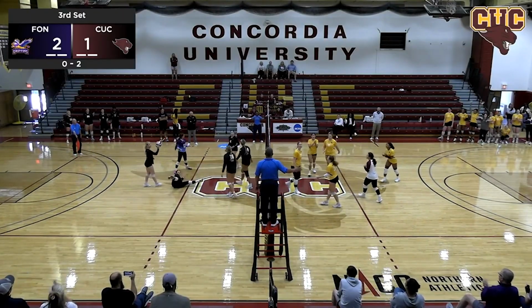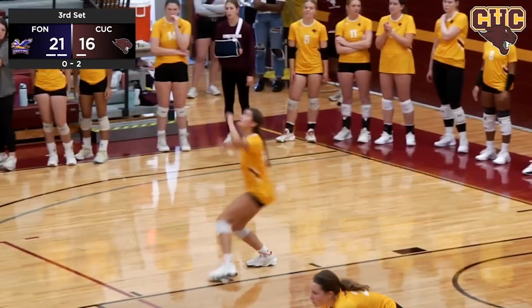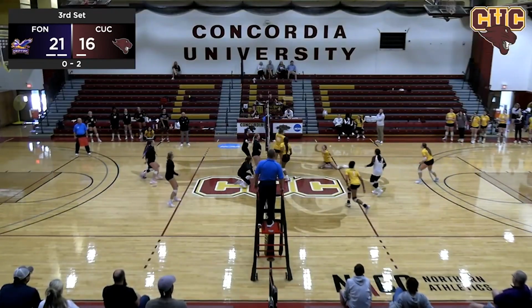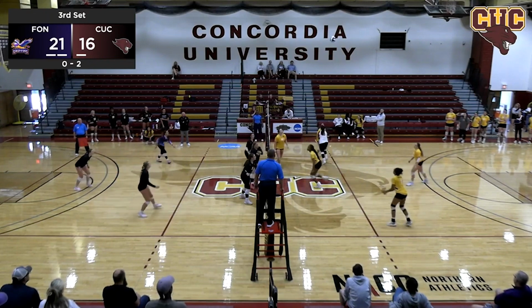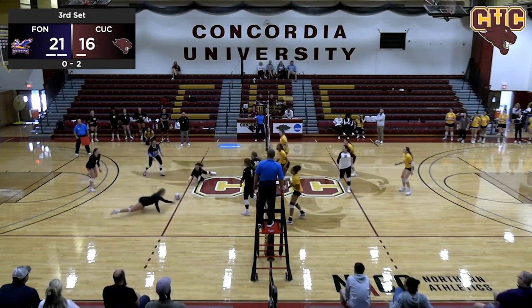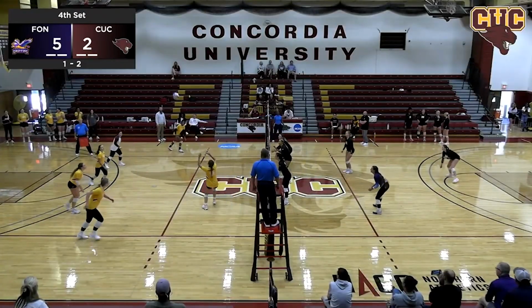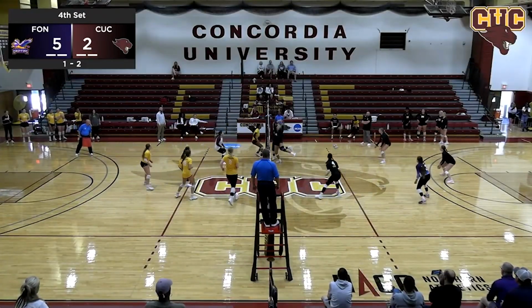Blocked at the line by Perkins. Jordan Harpel. And that is an amazing serve on the part of Milena Adler, barely getting over the net. Now, Akasia Brown drops that one in for a point. Received by Christensen, set by Adler over to Foster.